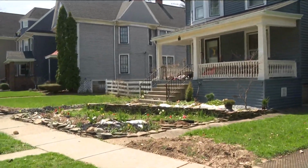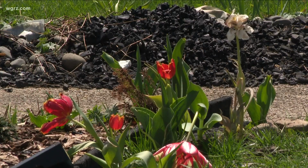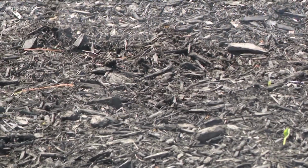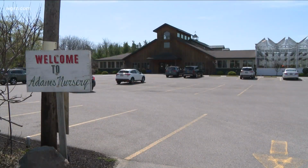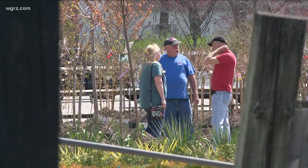While the temperatures are nice right now, the cold temperatures are going to start creeping back in on Tuesday. So while today might be a great day to start cleaning up, like mulching, fertilizing, getting your beds ready, as far as planting goes, employees at Adams Nursery say you might want to hold off on that for a bit. So some things to keep in mind here.